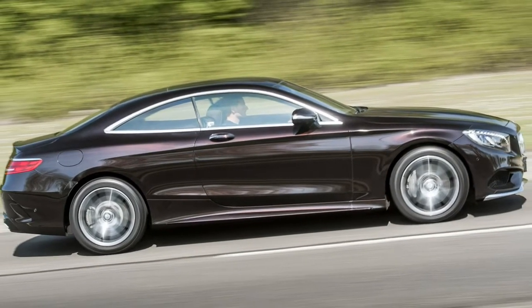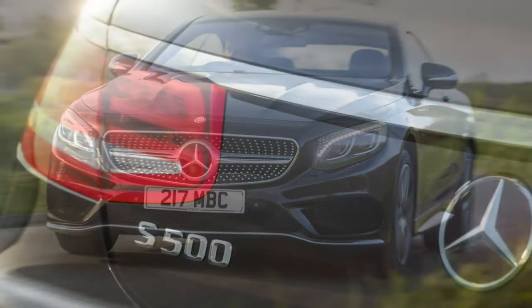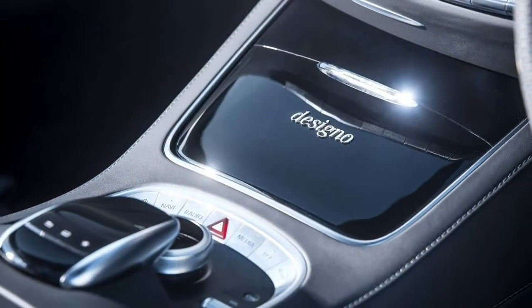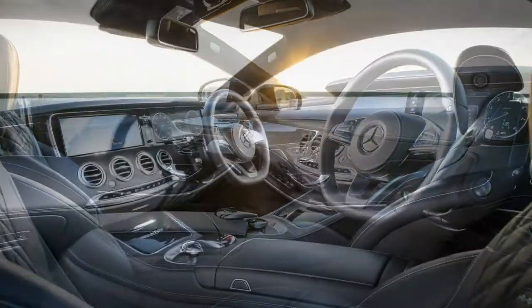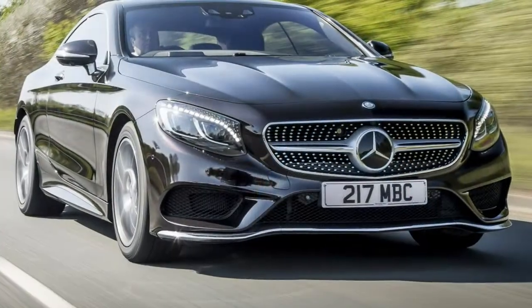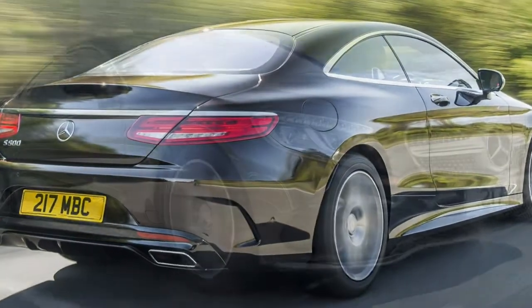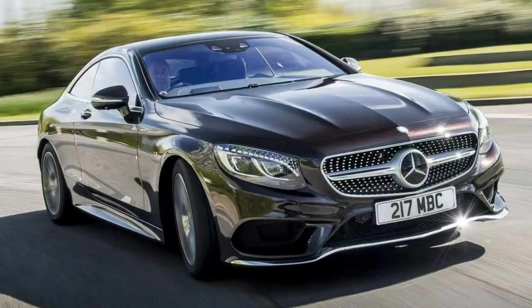2018 Mercedes-Benz S-Class Coupe Review. Pros: sumptuous cabin, lots of tech, great engines, interior space. Cons: rivals perform better, expensive options, sheer height and width of vehicle.